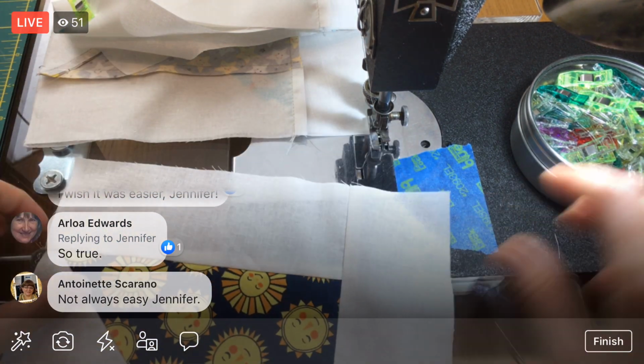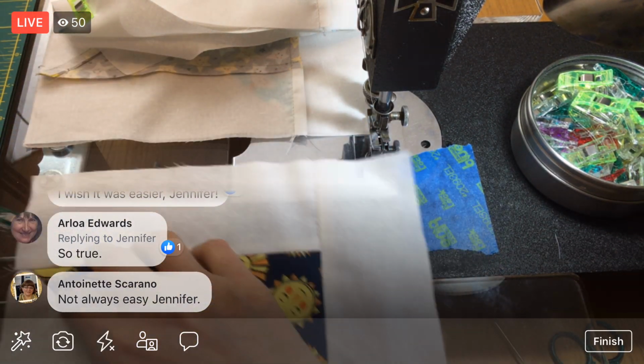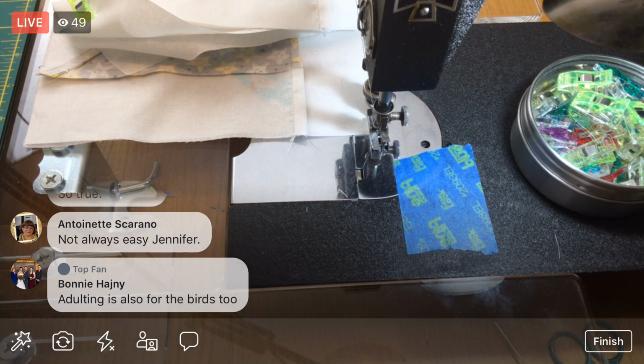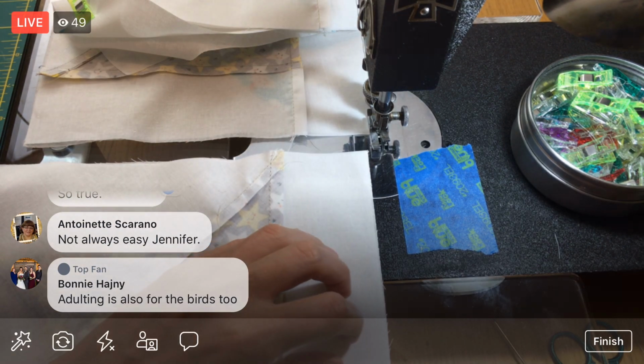All right, I think two more groupings here, and then we'll be ready to start sewing these groups of two together. Just lining up the edges here.